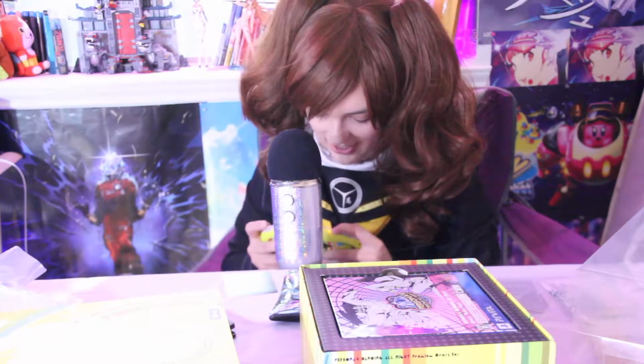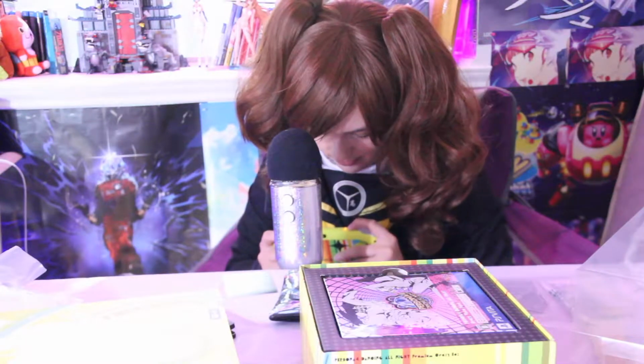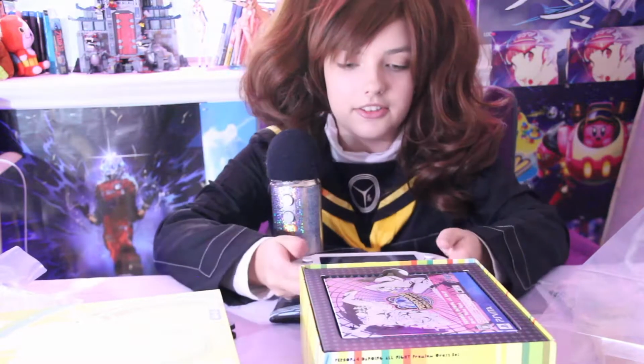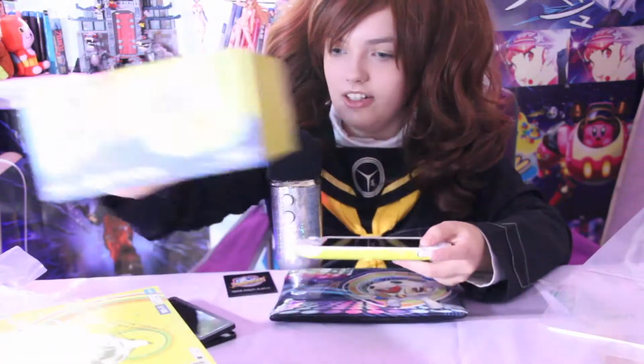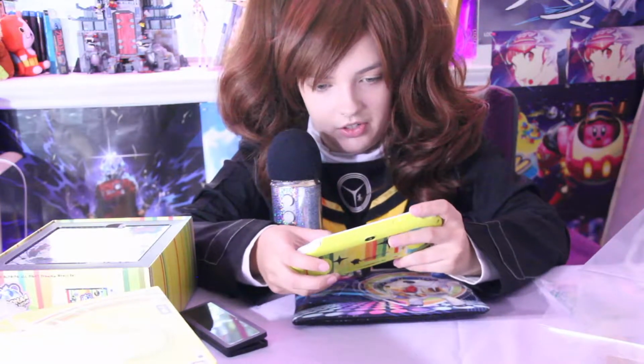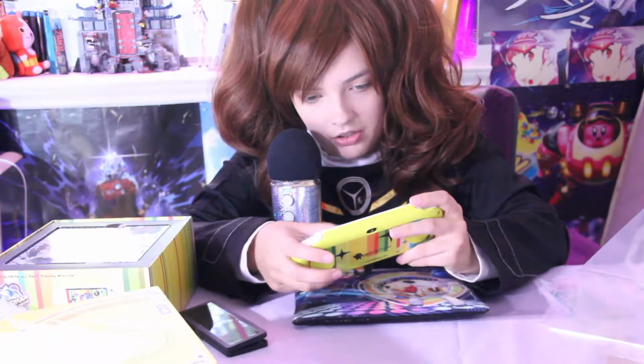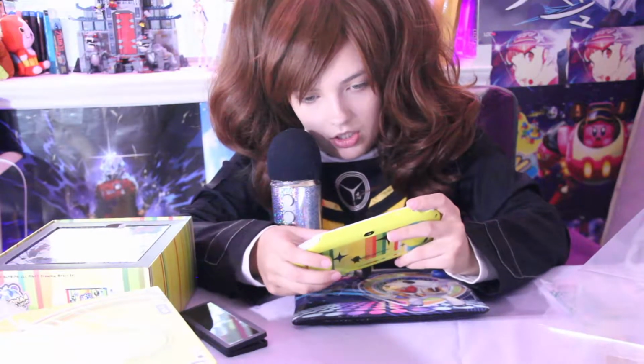It feels so nice to actually hold this. Come on. Ah, there we go. Oh, it's such a pretty box. I love this box. Another good thing about these Vitas is they're not region locked, technically, so you can have an American account on it and not worry too terribly bad.